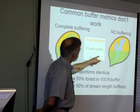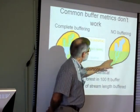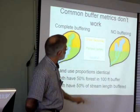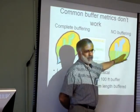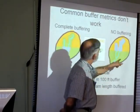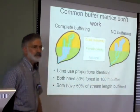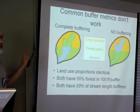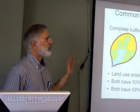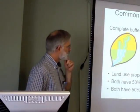On the other hand, in the one on the right, which has identical land use proportions and an identical 50% of this near stream zone being buffered, you see that none of the streams downhill from the cropland are buffered. So we'd expect pretty much all of the nitrogen coming out of this cropland to appear at the watershed outlet. So the point here is that this metric isn't telling us what we want to know. Are the buffers in the right place to intercept the nutrients that are leaking out of the croplands?